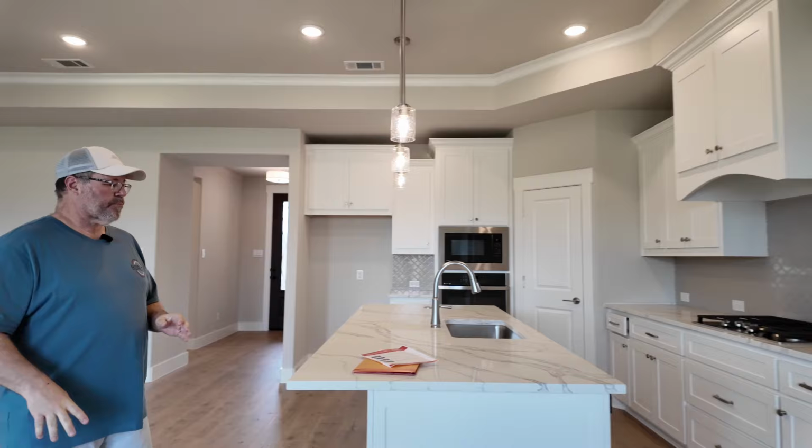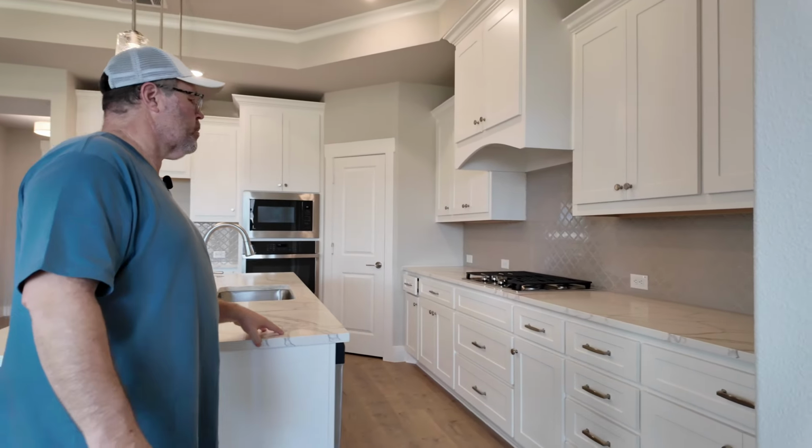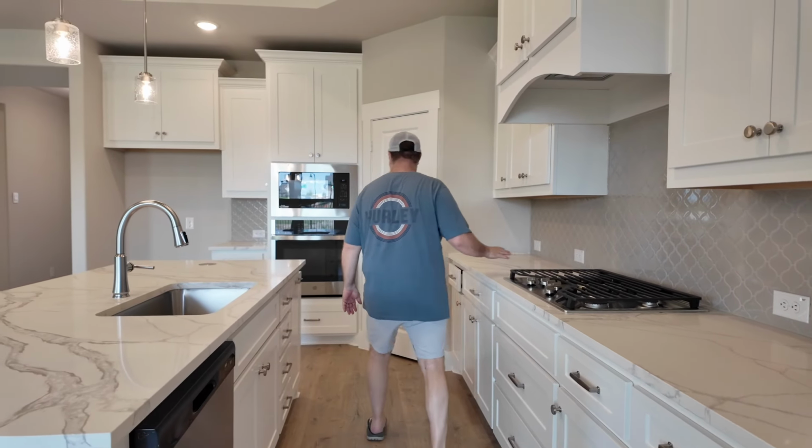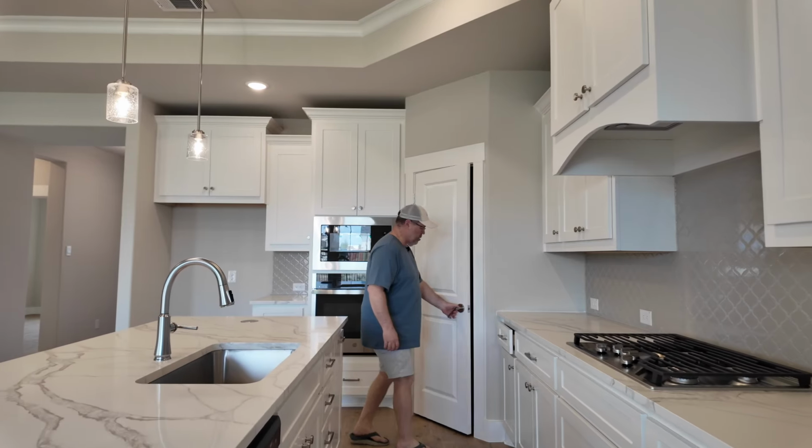And then you've got the kitchen right here, which looks like a lot of cabinets, and another snack closet.